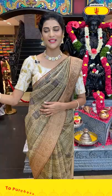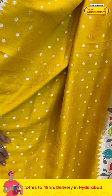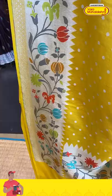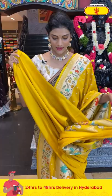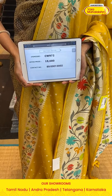Wow, it's a bright yellow color tusser printed saree. Let's see the body of the saree. So we have on the body polka dots. On the entire body we have polka dots in zari. And this is the border, which has florals and leaves all, and also we have diamonds in cross lines pattern. And the saree is in running style pallu with a self blouse. I'll give you the pricing details of this one. So the saree item code is CW972 and the offer price is 19,680 rupees.